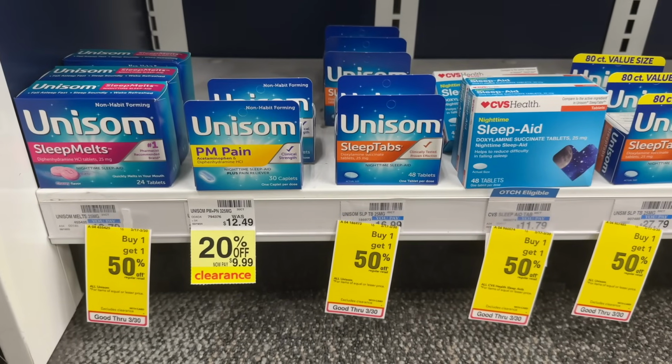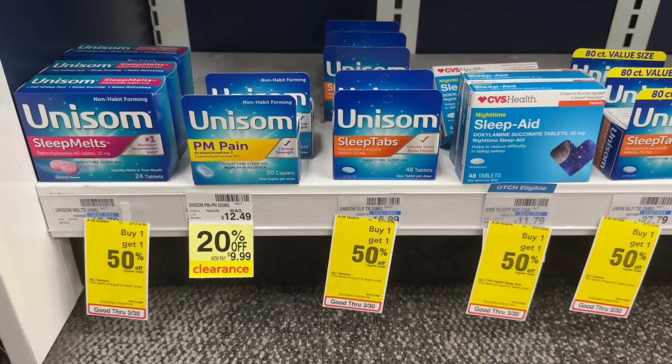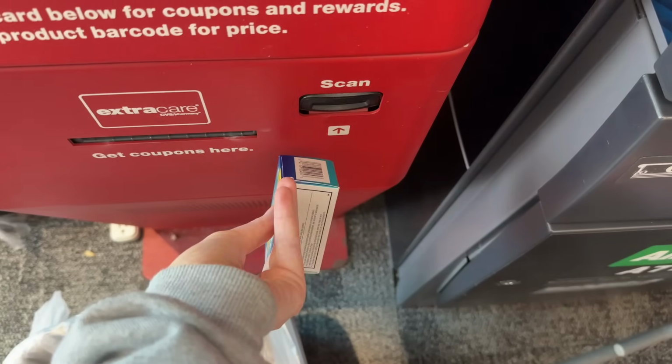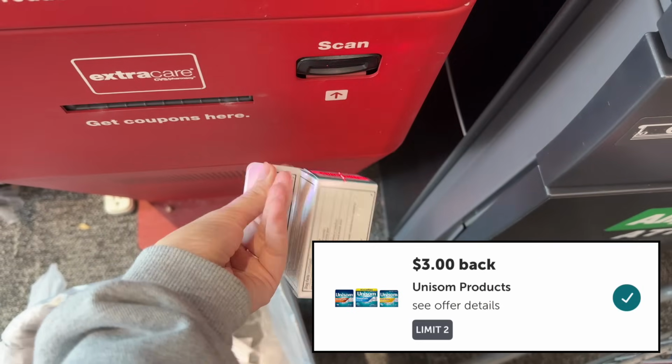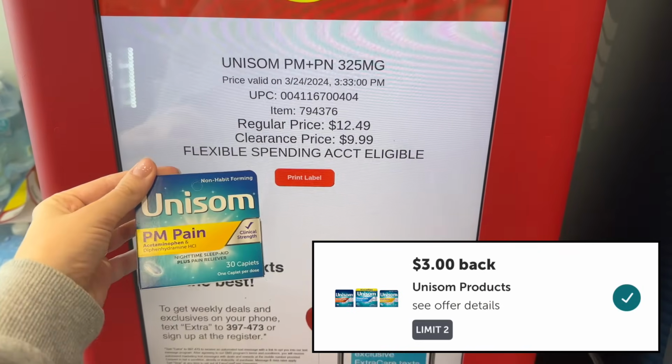Another clearance Ibotta deal is on the Unisom. They're actually ringing up for 20% off at $9.99 at my store, which I was really surprised they aren't ringing up lower, but at a lot of stores they're ringing up actually under $3, and we have $3 Ibotta rebates up to a limit of 2, so you can grab 2 of them for free or a little bit of a moneymaker with that Ibotta rebate.